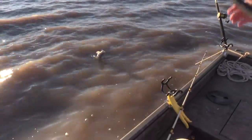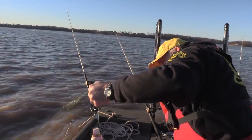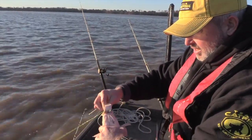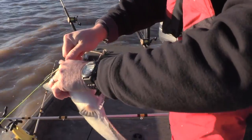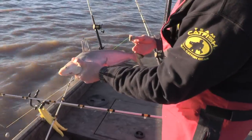Squeaker. Okay. Well, that's another good eating blue catfish. Just another little guy. Mouth full of shad, and that fish was coming at us. You've seen me reel up there and hook those fish.